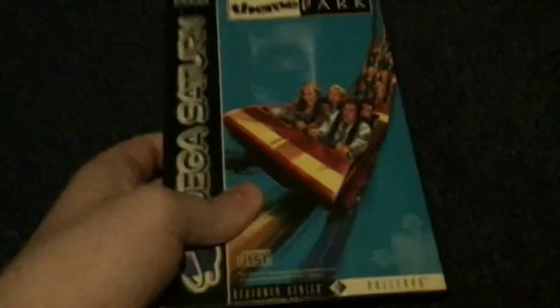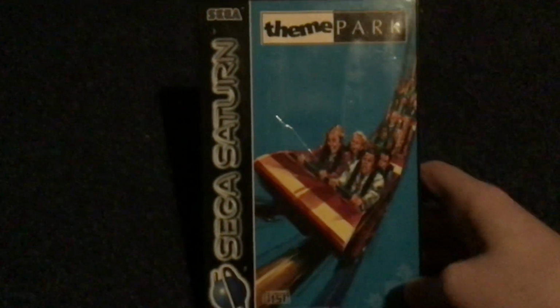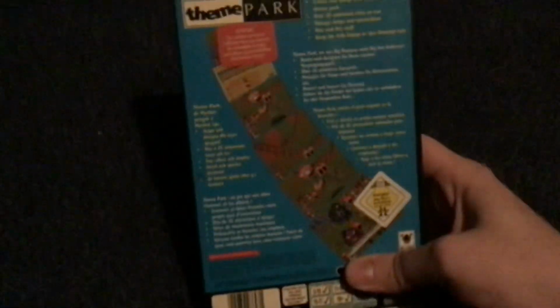So let's start off with Theme Park from Bullfrog Productions and Electronic Arts. This was released on October the 30th, 1995, as far as I know, or November, because most release dates for Saturn games haven't really been verified.